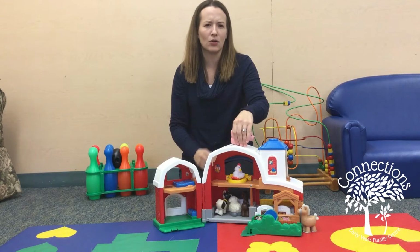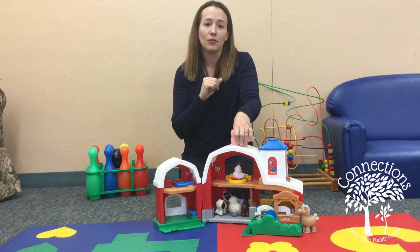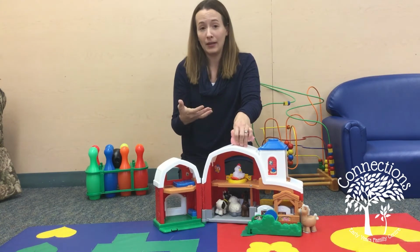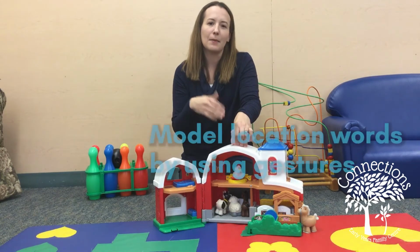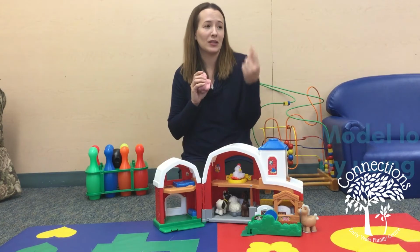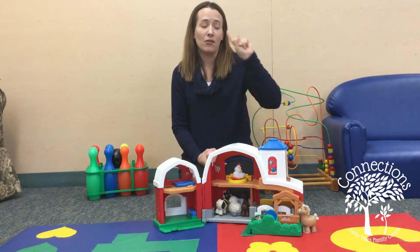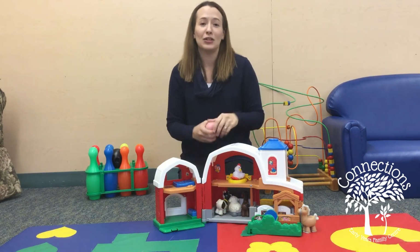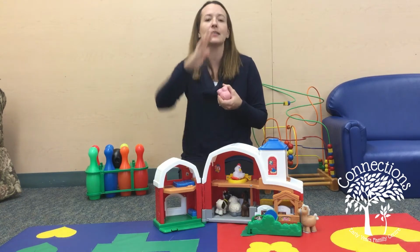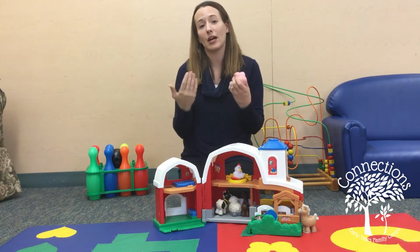And sometimes I really like to also add gestures along with it because it can really highlight that language for your child. And then eventually when your child is imitating those words quite a bit, I like using gestures because it might help your child along with using the words on their own. So if your child points to something and says, there, mommy, there, daddy, instead of using that non-specific word, there, you can then say, oh, I see your teddy bear. Oh, it's on the table. And then pause and wait with that nice gesture in there, and then your child might fill in the blank all on their own.